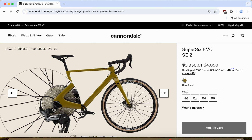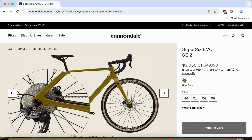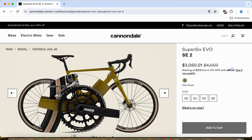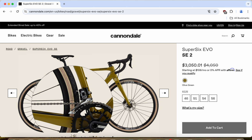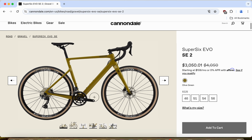I will just mention that at the rear you will have the Shimano 105 cassette, so this is the 11-34 cassette, and in the front you will get the double chainrings, which is Cannondale's own aluminum chainrings. 46-30 chainrings in the front and 11-34 cassette at the back. It will definitely give you a lot of gear ratios and no problems in climbing any steep mountains.